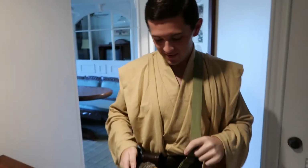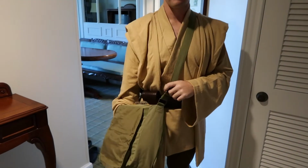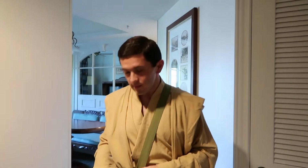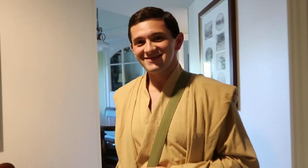Oh, so I'll become your outfit. Oh. Yes. Give this to me. So I have my lightsaber and my porg in here that we'll pull out for some pictures, hopefully. Is the plan. Yes. Yeah. Wow. What a cutie.